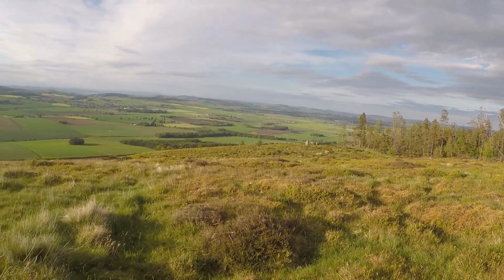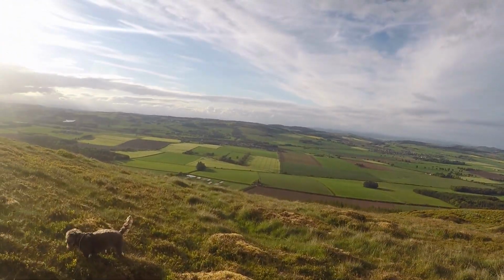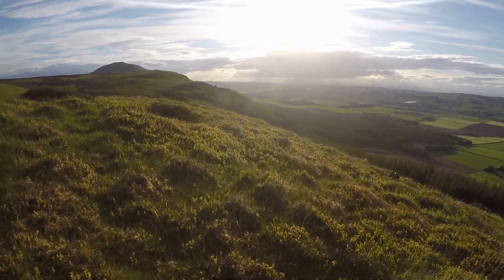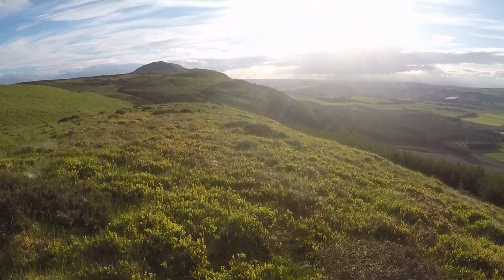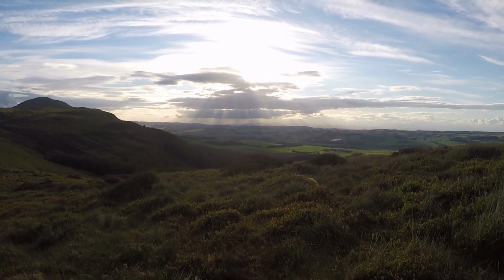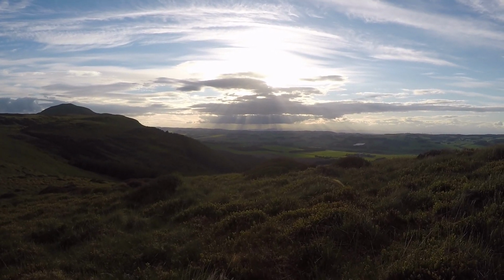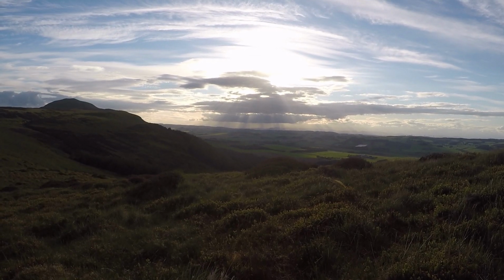Stunning, absolutely stunning, really nice, very nice. I'm going to sit on the grass with her. Check out those rays, absolutely heavenly. I mean, if that's not spiritual, I don't know what is.